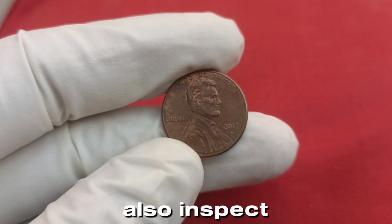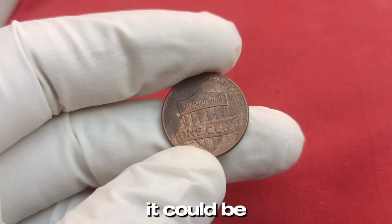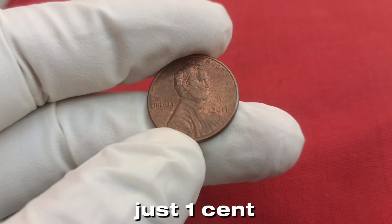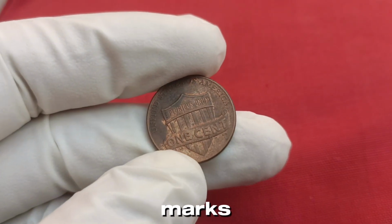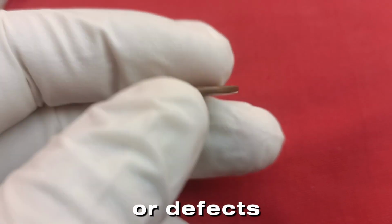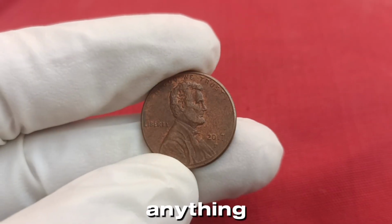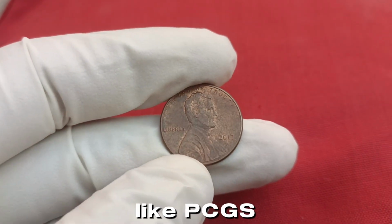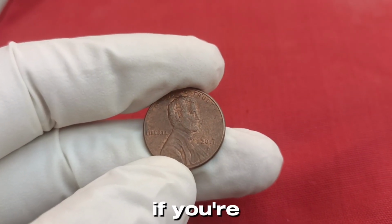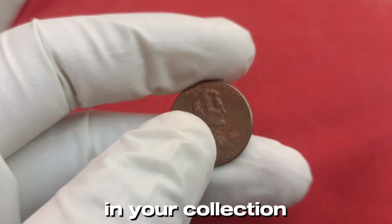Also, inspect the condition of the coin. If it's in pristine shape, it could be worth far more than just 1 cent. Here's a quick tip: keep an eye out for coins with unusual marks, scratches, or defects. Mint errors are what make a coin rare, so if you spot anything odd, make sure to have it professionally graded by a company like PCGS or NGC. If you're lucky, you might just discover a $9 million penny tucked away in your collection.